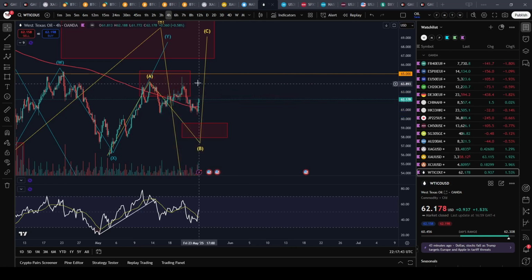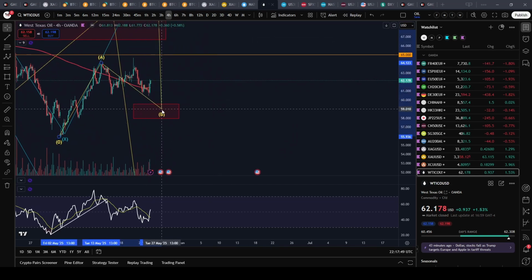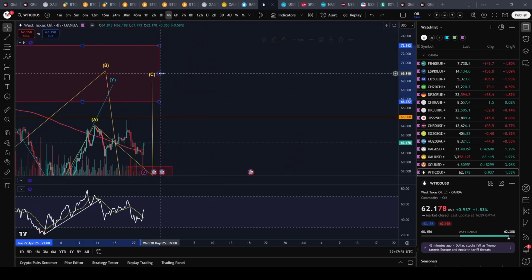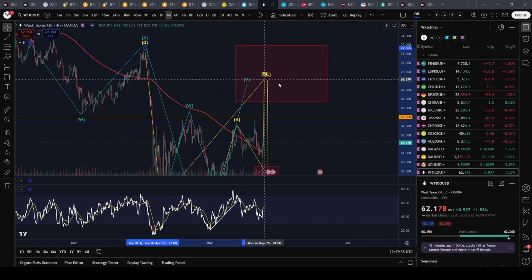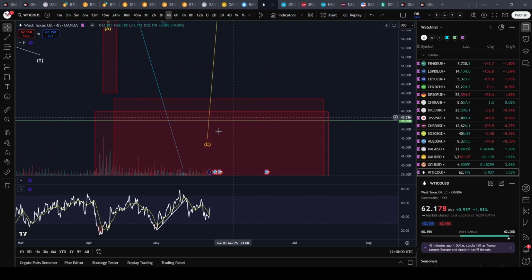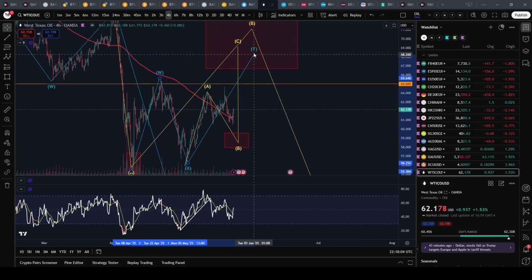Okay. So yeah, that was a short area, but you took out the high, so that kind of invalidates it. So if you do drop down on Monday, you should be looking for long setups, and we'll look to see if this short area gets hit in oil. Okay, that's kind of it.